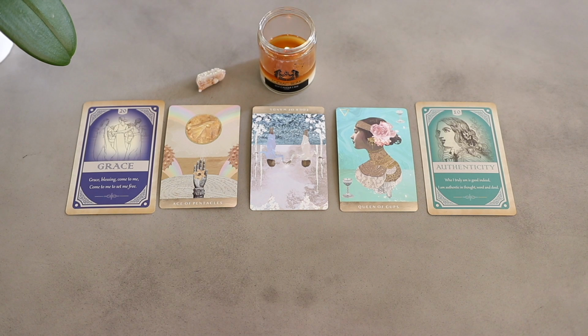This authenticity card coming up is like, maybe you guys want more honesty in your relationships. You guys are wanting to manifest to be very, very comfortable and open in your relationships, and you're wanting others to feel the same with you. But I feel like you guys are really wanting to be able to feel that comfort in certain relationships in your life right now. You're wanting to feel like being yourself is okay and being able to express yourself is okay. So that's another big thing that I feel like you guys are manifesting in this moment.